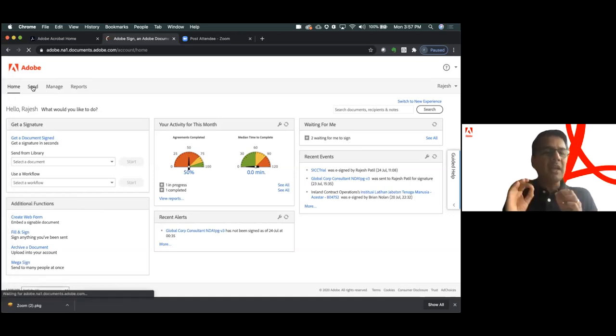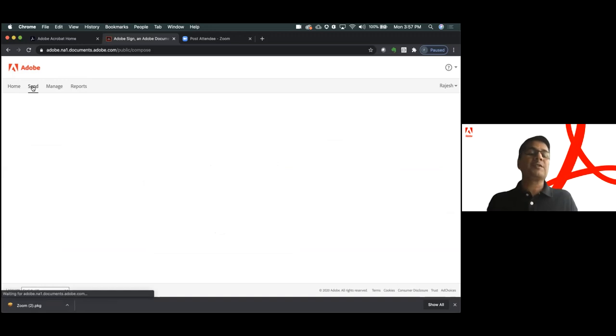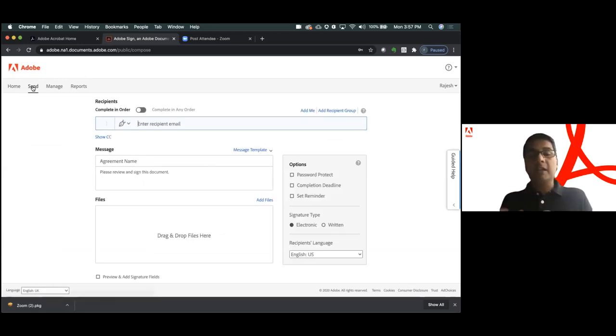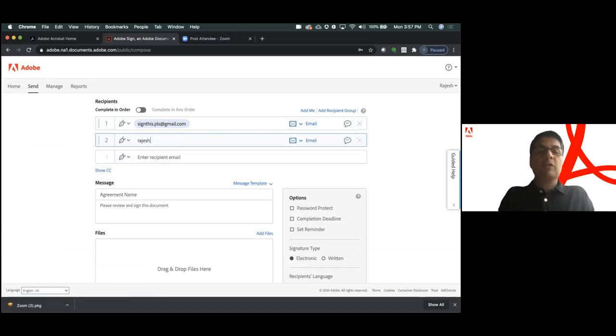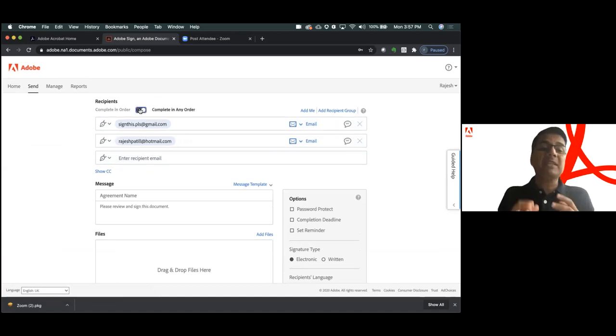But let me just start by a very simple demo here, which is on sending a file for signature. I'm going to send this to my Gmail address, which is this one. And then I will also probably, just for the demo sake, send it across to my Hotmail address as well. So as you see, I can add up to 25 people in this. I can say complete in any order. So the document is sent to all people at one go, and they sign, and when they send it back, it comes back as one particular document.